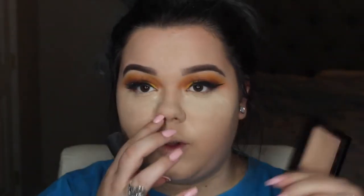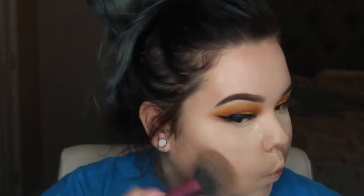Now I'm going to bronze. I got another thing in gratis that I wanted to try out. It's the Bare Minerals Invisible Bronzer. I don't know how this is going to work because I want this to be really bronzy and it says Invisible Bronzer. I don't know if this is going to do exactly what I want it to do, which is fine, we'll just go over it with another one, but I wanted to see how I like it, so we're going to go in with that.